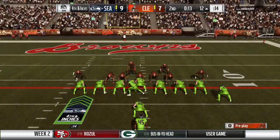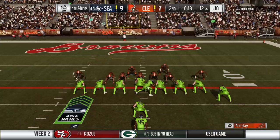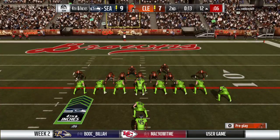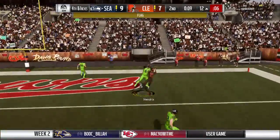Flex round. Flex round. Ohio. Ohio. Right. Check. 59. Back to throw Barrett.